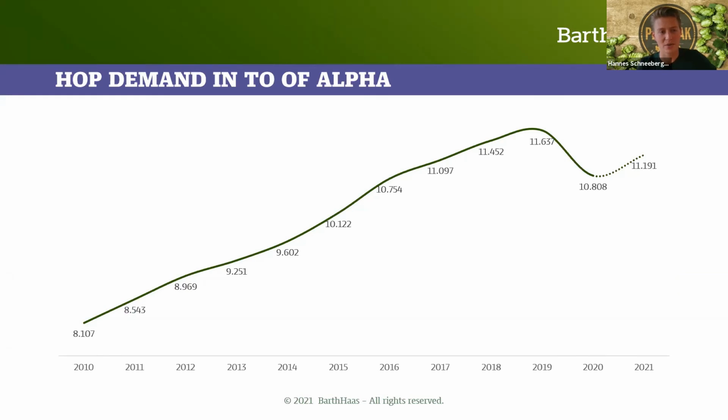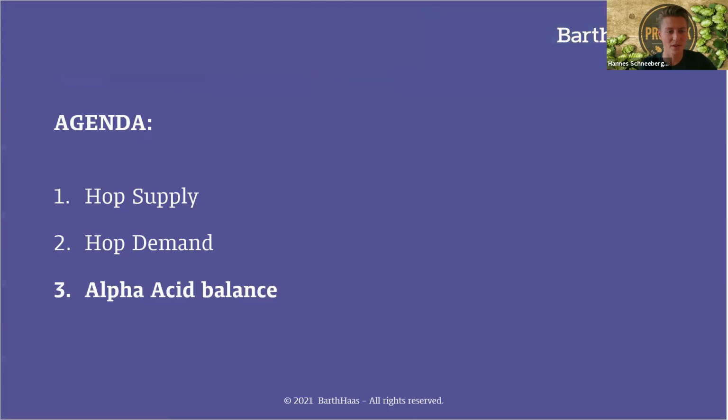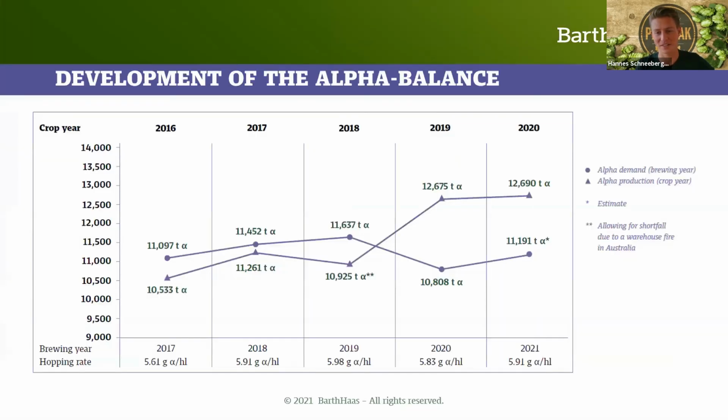Okay, so this results in the hop demand that we are looking at. And of course, due to the pandemic in 2020, there's been a dip, but in 2021, we expect to be up to more than 11,000 tons of BarthHaas again. So putting all of it together, we're going to look at something that is called the alpha acid balance in the industry. And a lot of work goes into making this market model, and this is what it looks like.